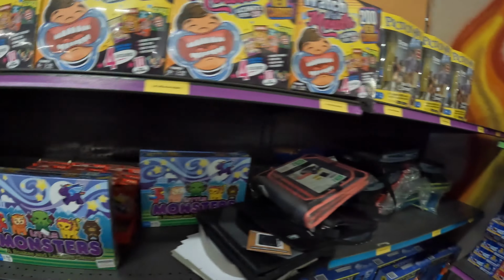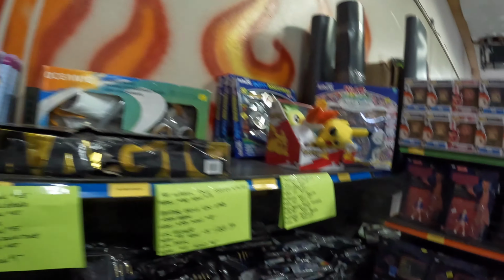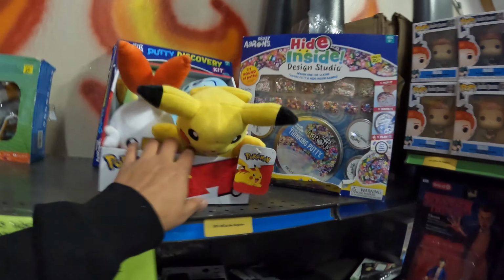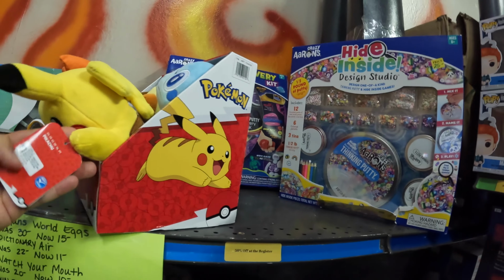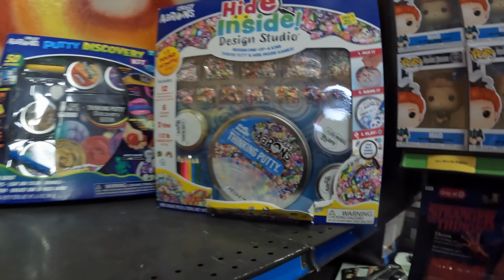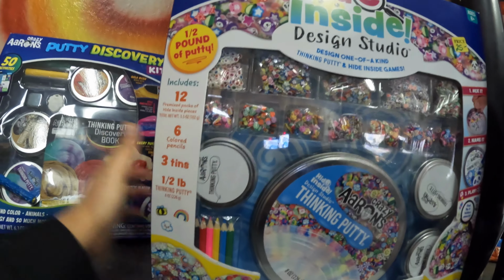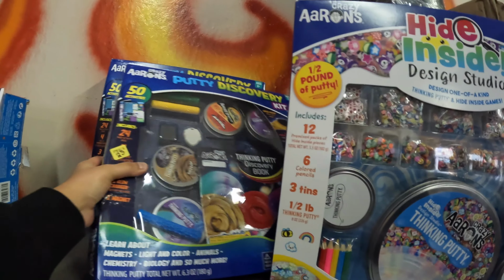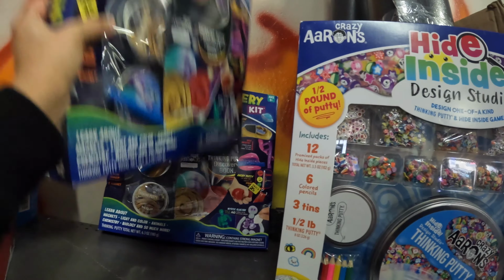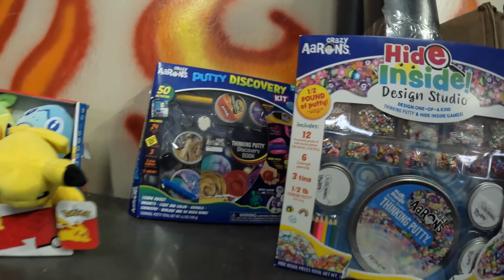I'm in the toy section now. Let's see if I find anything cool. Oh look, these are at Costco right now. Ooh, Thinking Putty. What's this? Discovery. I think they like something like that. It's half off of the sticker, so it's $12.50.